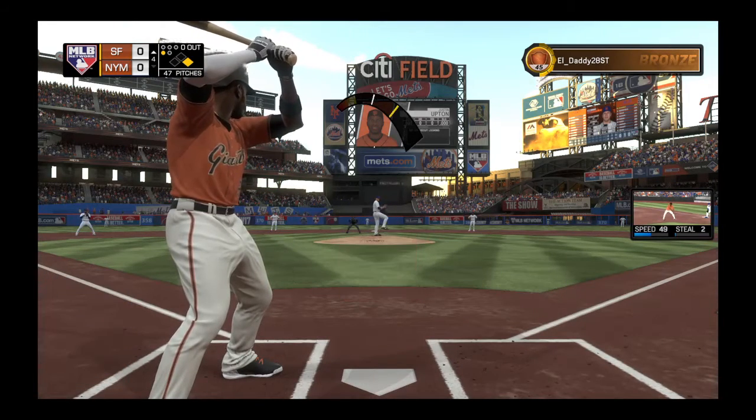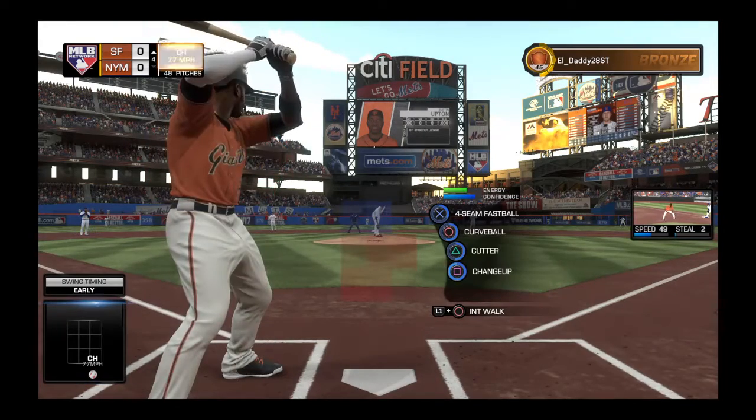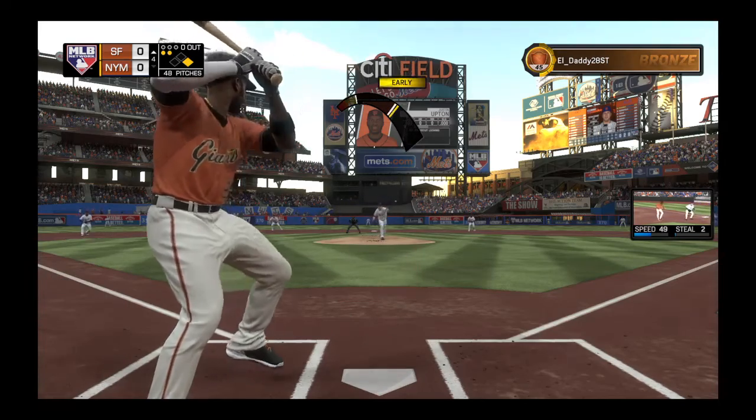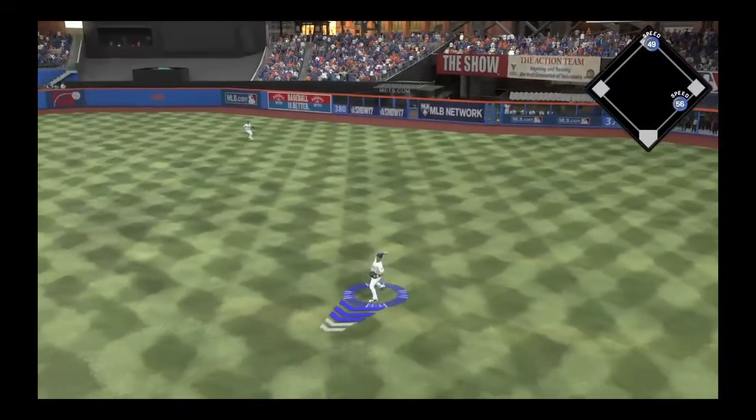Still all zeros in the run column here in the 4th inning. Dan, does this continue, or does somebody score here? Oh, you have to love. You know, Matt, we have so many of these games that are 12-10 and 9-8. It's nice to see a low-scoring pitcher's duel for once.